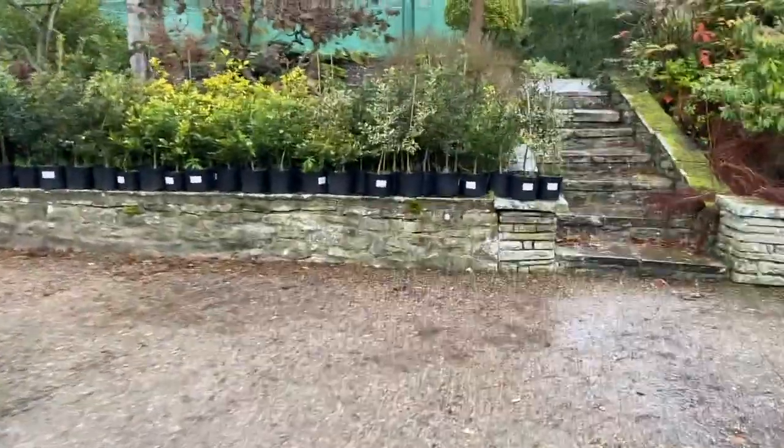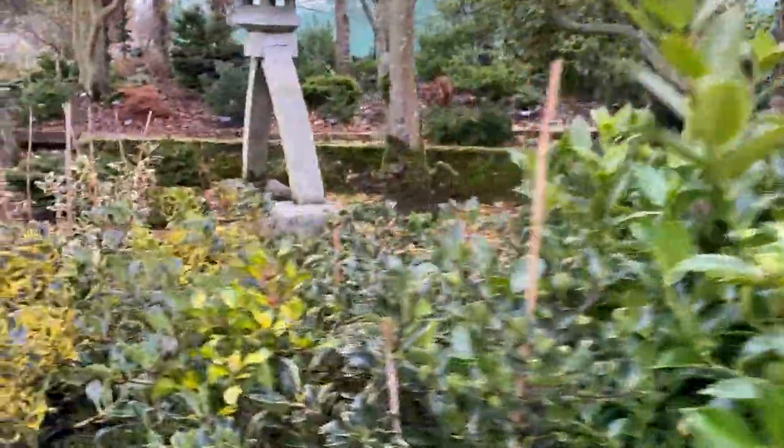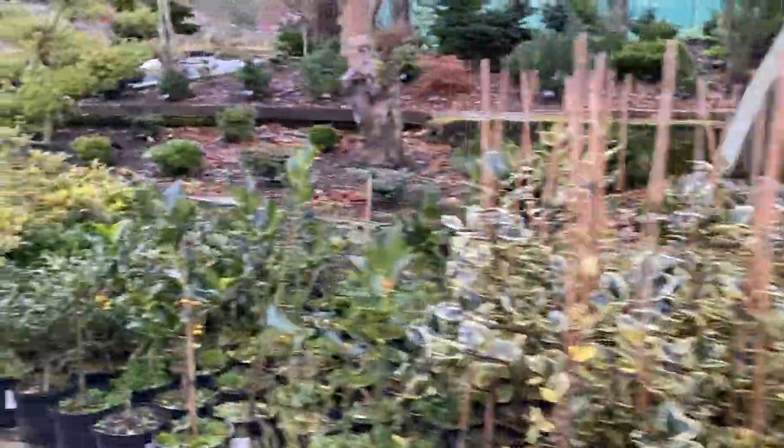These were the hollies that we brought down, ready for repotting. They're quite squeezed in there, compressed up. Well, they've all got to be sorted out.